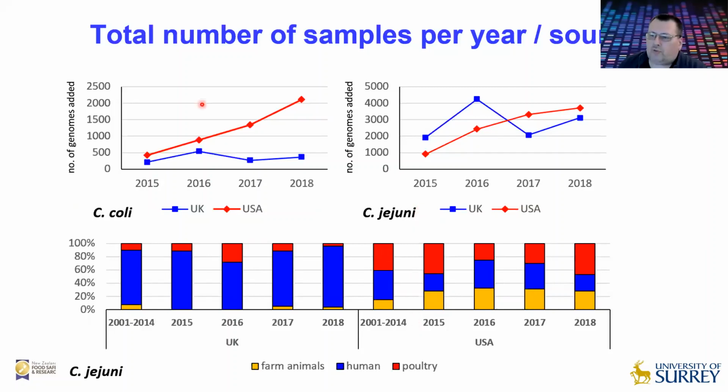And what you then get here is a bit of an overview. You see here the number of samples for Campylobacter coli and for Campylobacter jejuni. And you can see that from 2015 onwards the US really starts to sequence a lot of samples. So in 2018, already more than 2,000 a year. The UK keeps steady around 500. And with Campylobacter jejuni, the UK is a little bit up and down, depending on what people submit. And again, the US is sequencing up to 4,000 already per year. So a lot of samples. And here I had a quick look at where they came from. Did they come from farm animals, from poultry, or from humans? In the UK, a lot of them came from humans. In the US, it was a bit more varied. That's the way they're sampling, because they're sampling at the farm, they're sampling at supermarkets, and they're taking clinical samples.